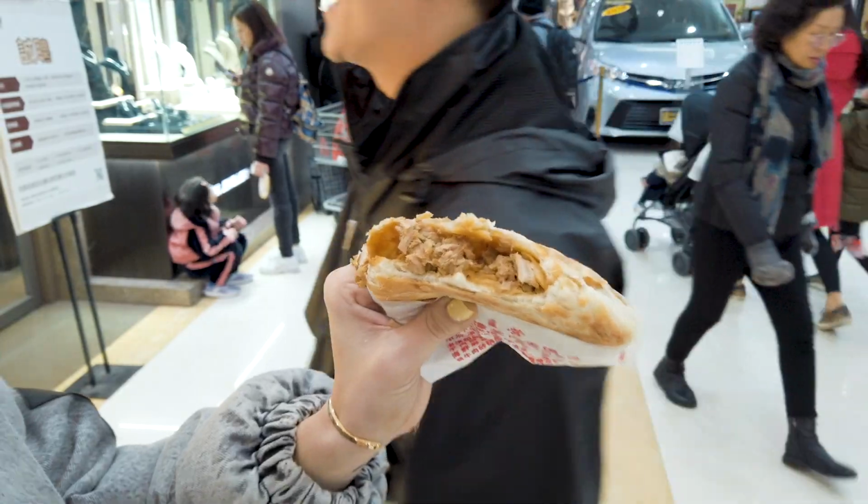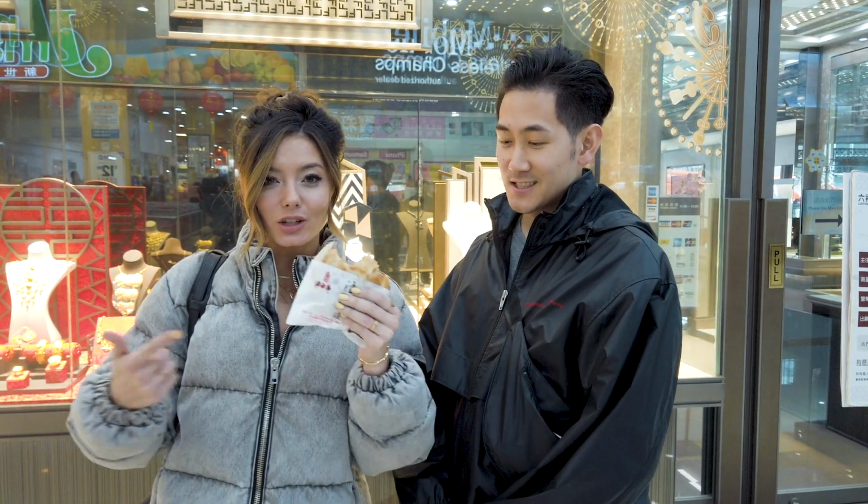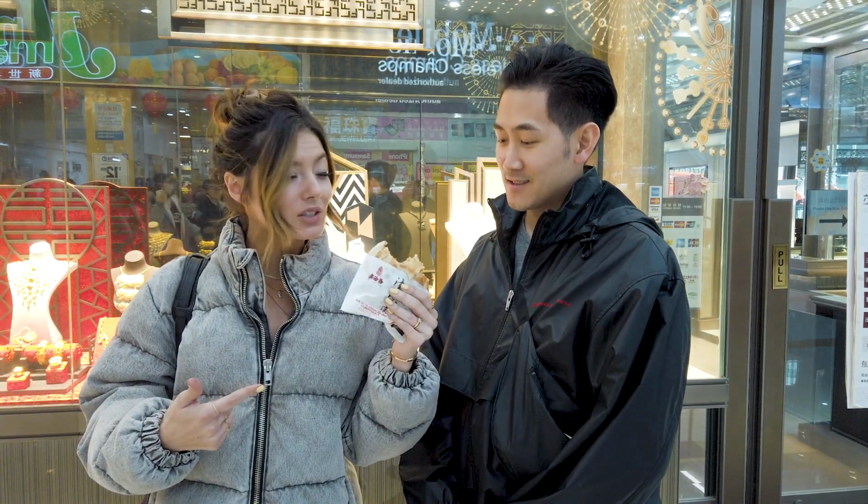And it smells delicious. One of the best things about Asian snacks is that you can take them to go. So we're gonna eat this on the way to White Bear and get some dumplings. So let's go. Ready?